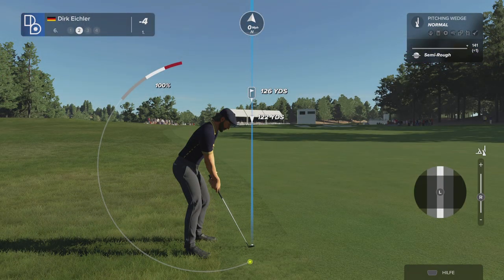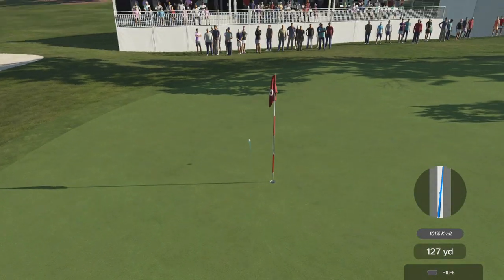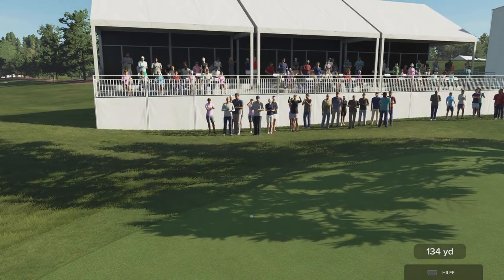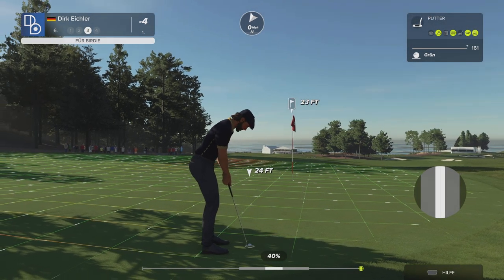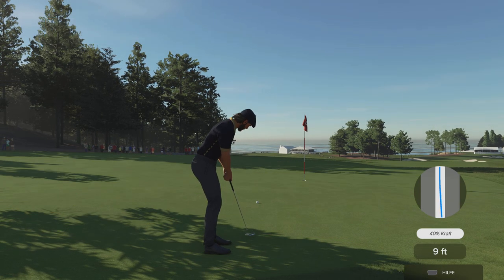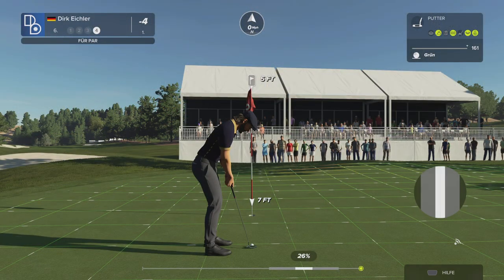This shot from the first cut of rough. Yep, solid connection. This is looking good. That's a perfectly fine result hitting from a lie like that. And this putt is for birdie 3 on the scorecard. The old hammer hands putt.